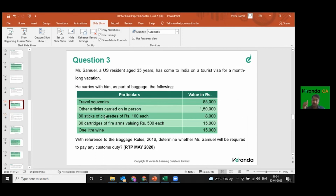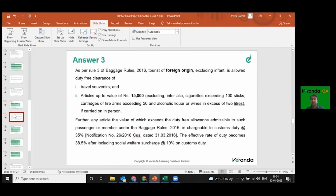It is below 100. It is very well allowed. 30 cartridges of firearms is within the 50 limit. That is also allowed. And 1 liter wine, less than 2 liters, it is allowed. So all of these will be taken in the total to ascertain on what amount we have to pay the customs duty. Customs duty rate will be 35% plus surcharge and so on, which will come to 38.5%. Are we clear?